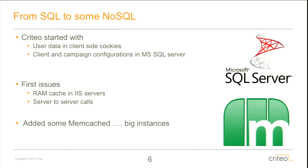So now, why did we start to use Couchbase? At the beginning, we stored all our user data in the cookies on the web browser, and all what we call the inventory databases were just in Microsoft SQL Servers, and that's it. It really worked well. At some point, we needed to do more because we had some issues. The first thing was to have a cache outside of our web application, because the memory inside our web application was not sufficient, and we had trouble with it. So we needed to share the cache using Memcached.